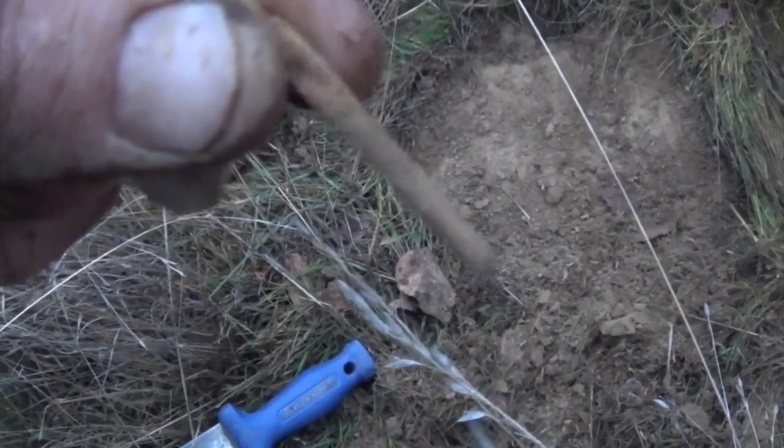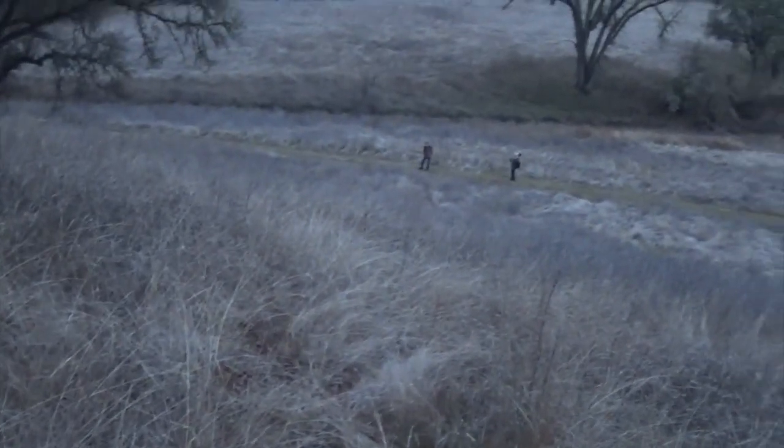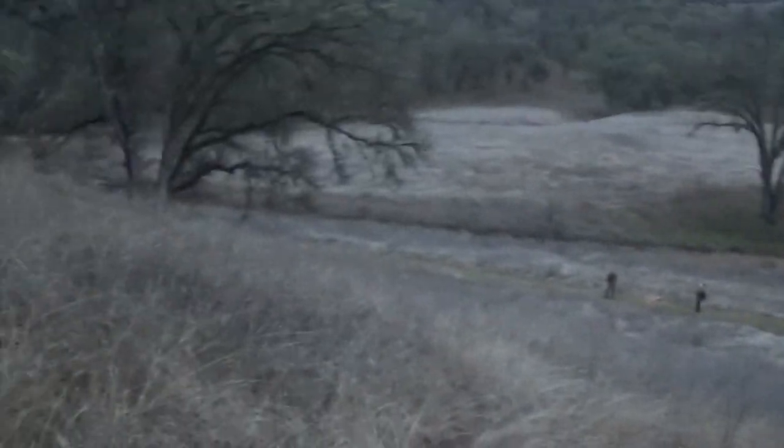Of course, it is sunset and we are heading out of here, and guess what I found? Ta-da! Square nail right there. Beeps everywhere. And look where I am, we're right back near the entrance, about a quarter-mile in, up by those big trees on a little ledge. So, pretty cool.